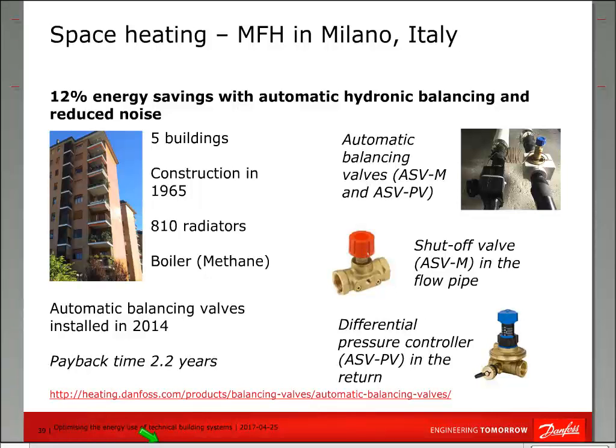Further on, as the temperature is right now not really high in Denmark, let's travel to Italy. And what a surprise, even there, they need space heating in multifamily buildings. The multifamily house in Milano has been capable to reduce noise and reduce the energy consumption by 12% with automatic hydronic balancing. The interesting part here is that the project starts because tenants complain about noise caused by overflow, which results in turbulent flow in the risers.